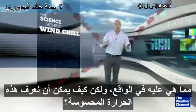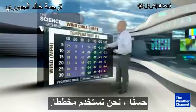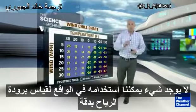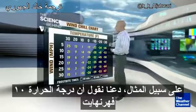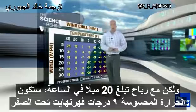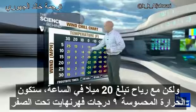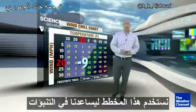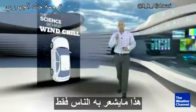But how do we know what that temperature would be? Well, we use a chart. There's nothing that we can actually use to precisely measure the wind chill. Instead, we find an example. Like, let's say it's 10 degrees out, but with a 20-mile-per-hour wind, that will add up to a wind chill of 9 below. That's what it'll feel like. We use this chart to help us do the forecast. But it's just for people.